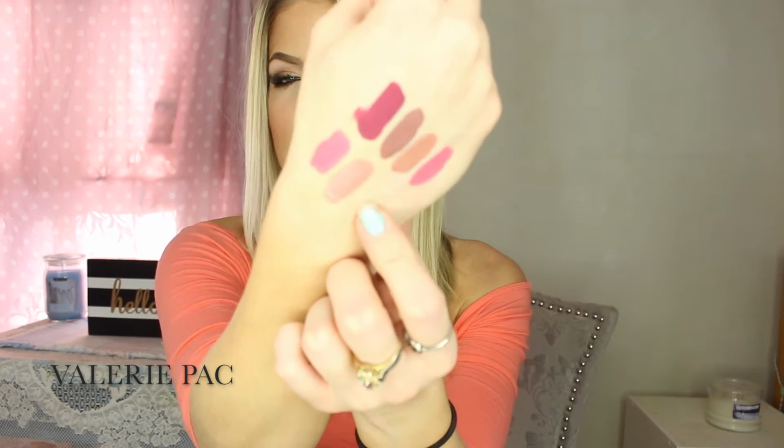And this is it right here. As you can see, it's very nude. So those are all the liquid lips that I got. I really, really recommend these if you're looking for a good liquid lip that stays all day, and they're very, very affordable. So those were the lip products that I picked up.